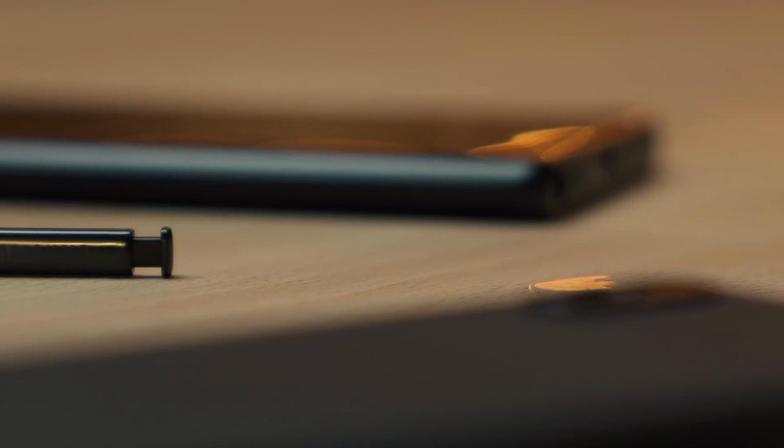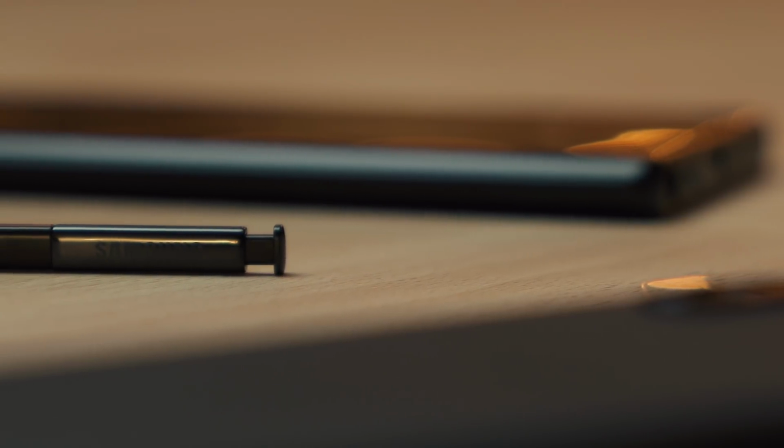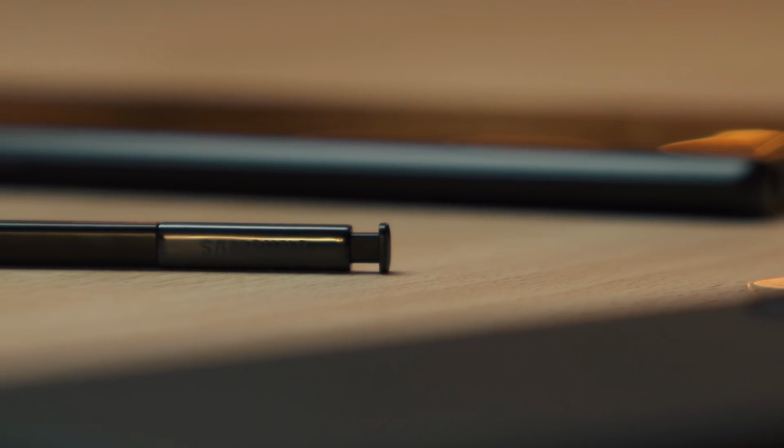The Galaxy Note 9 may be slightly bigger with its 6.4-inch display, but it comes with a very unique feature. This, right here, is the S Pen. It lets you write, sketch, and draw. Perfect for the business professional, and the best part, it costs $100 less than the XS Max. By the way, that is the worst name for a phone.